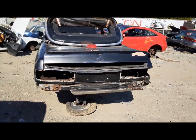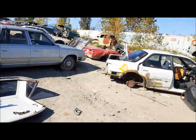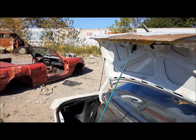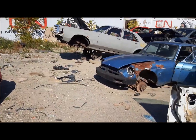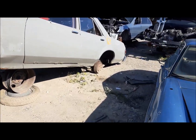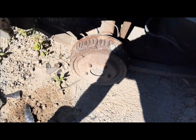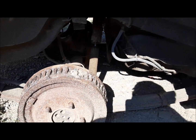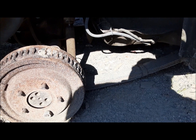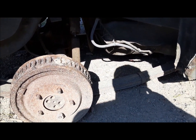Doesn't look like I'm going to find anything with a 9-inch rear end in it back here, does it? Granada. Wonder what the Granada's got for a rear end. Huh, whatever it's got, it's still in it. It is a WER, otherwise known as an 8.8.